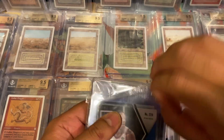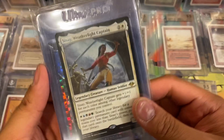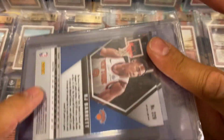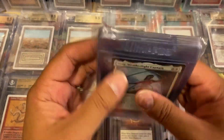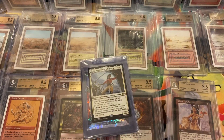Okay. Right there. So not only will it keep it secure in there, but now it keeps all the Ultra Pro sleeves secured together. Okay. Just as so. So once you've got that together, I would suggest you package it in bubble wrap.